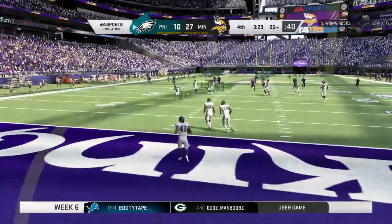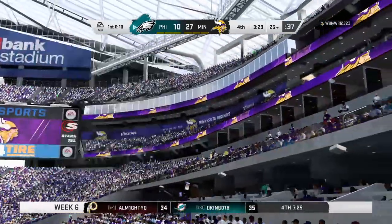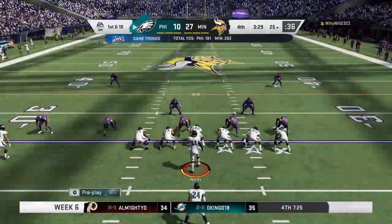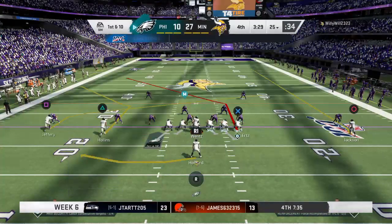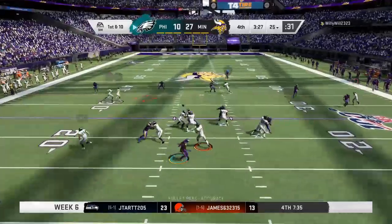And no return on this one as the fair catch is signaled for and taken. The Eagles take over 1st and 10 at their own 25-yard line. The offense now at the line, ready for their next drive. And the turnover last time, that's sort of been symptomatic of their struggles here in this one.